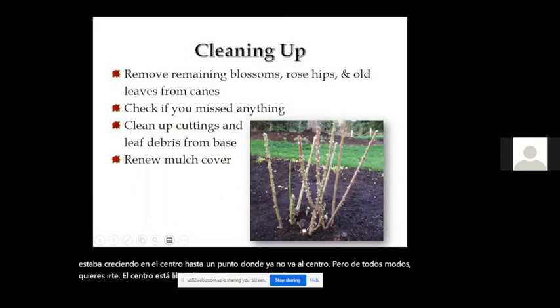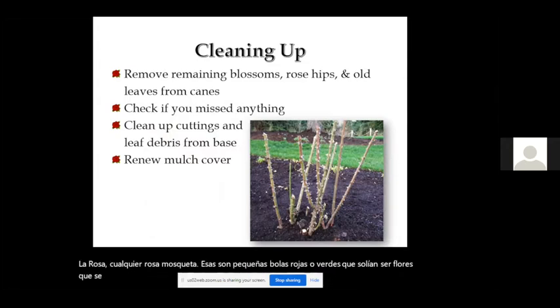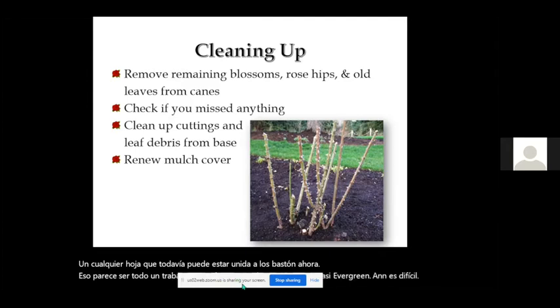Cleaning up. You want to go back in and you want to check. You want to remove any of the remaining old blossoms that may still be on the rose, any rose hips, those are little red or green balls that used to be blossoms that have turned into seed pods, and any leaves that still may be attached to the canes. Now, that seems to be quite a job, because some roses are almost evergreen, and it's difficult, even after you get through pruning, to pick off all those leaves.